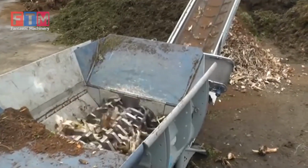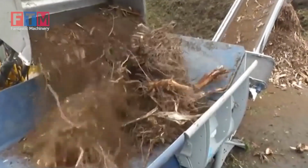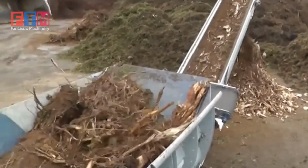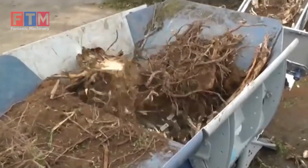By shredding stumps to regenerate soil, the URACO Predator Shredder not only clears land, but also contributes to environmental sustainability. It turns what was once considered waste into a valuable resource, aligning with modern principles of circular economy and conservation.